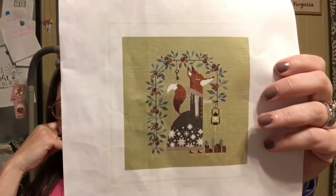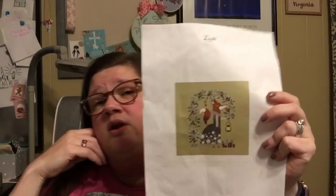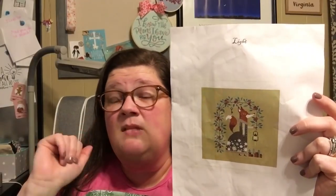This is by Barbara Anna Designs. And this was one of her Be Well and Stitch charts. She actually had two. I do intend to at some point stitch the other one, which was the key. But I did go ahead and want to start light. And I believe it is still available. I will link to where you can find it.